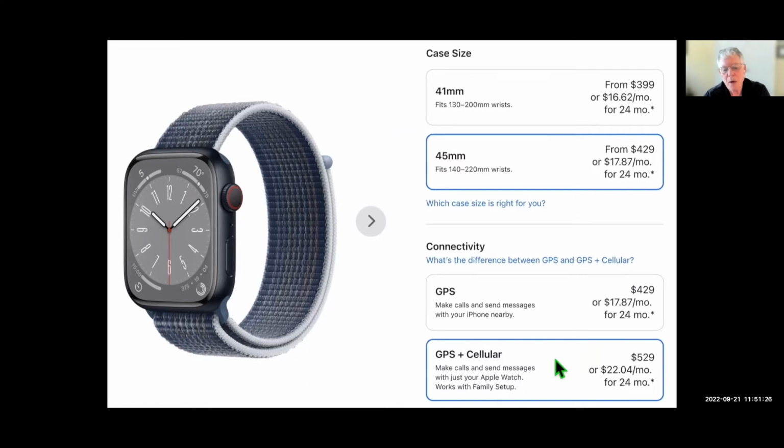But while I'm on the bands, old bands will fit on the Ultra watch. So if you have a supply of old bands, they will work on the new watch. But I haven't seen those bands. They did not have them on display at the store yesterday. They'll have them tomorrow, I'm sure. But sorry, I can't give you more information on that.